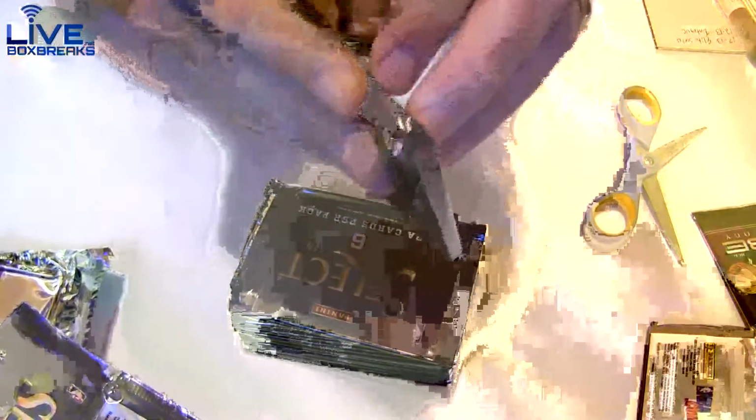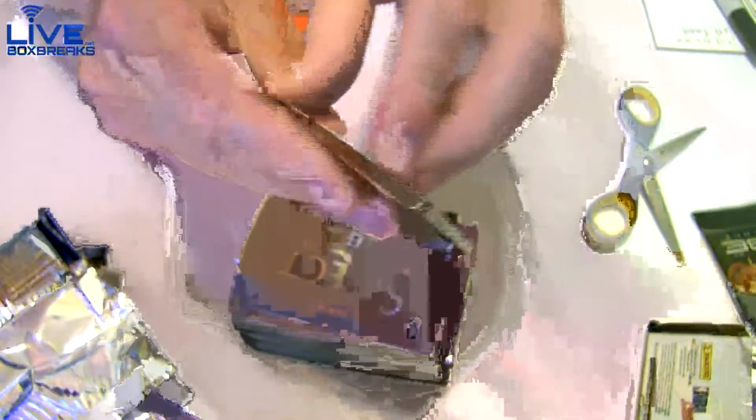Ibaka Prism, Trey Burke. Chauncey Billups, Davies. And we got a Carter Williams, nice. There's another Carter Williams rookie auto jersey there. Nice hit, David. Got Payro rookie.